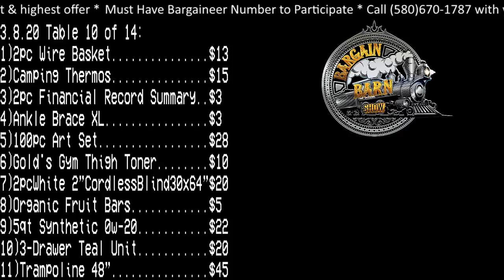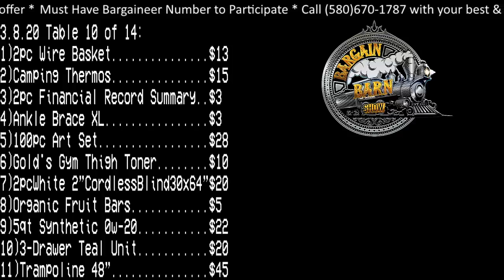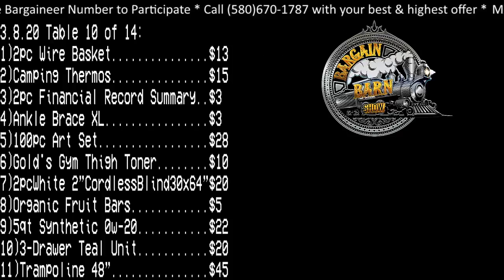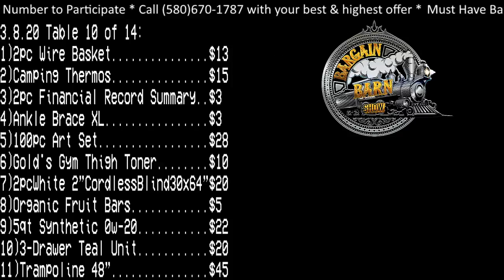The two-piece white cordless blind sold for $20 to $1,959. I do have one more of those. Anybody wants some blinds? The same deal, two of them. Same color, same size, same price, $20. Give us a call and we will have them on the shelf for you.